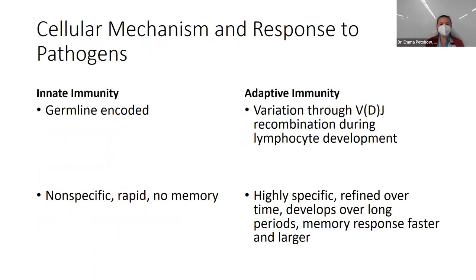So our cellular mechanisms and response to pathogens are going to look different depending on if it's innate or adaptive immunity. Our innate immunity is encoded in our germline. It's something that's innately built into our makeup. Therefore, it's going to be nonspecific. It's not going to be focused on any pathogen. It's just foreign invader, this is what we do, the body. It's going to be quick, but there's no memory. It doesn't remember what it previously saw.